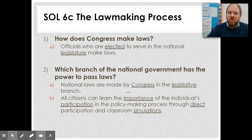I don't want you to worry about the bottom, but the main way as citizens we can participate in what's called the policymaking or lawmaking process is by direct participation. And we can do this by voting. We could run for office and try to become a senator or congressman or woman ourselves.